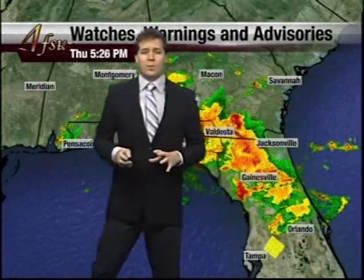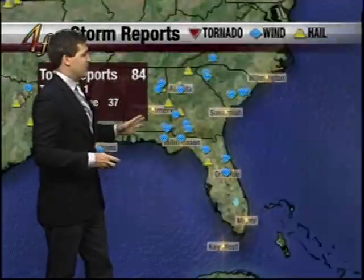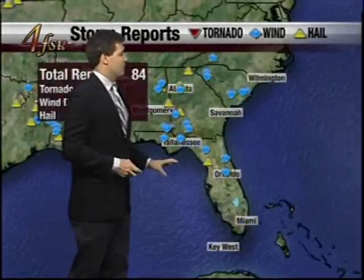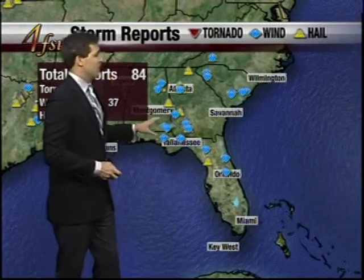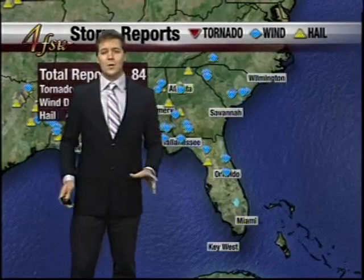A few hail reports starting to come in from Alabama and Georgia as well, but the southeast getting lots of active weather today. Here's all those wind reports. All the blue dots are wind. All the yellow ones, hail. Finally starting to get some hail reports in here. Thankfully, though, still no tornado reports around the southeast, and hopefully it'll stay that way for the rest of the day.